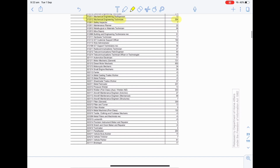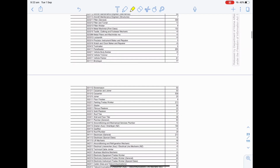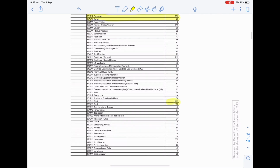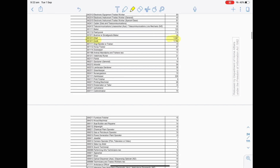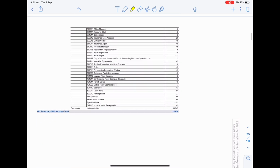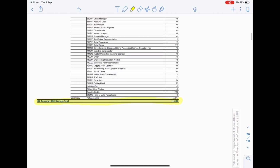Mechanical engineering technician 594, 731 for motor mechanic, 650 for diesel motor mechanic. Carpenter got 539. Chef and cook got 1367 and 1162 respectively. So in total, what we got is 114,458.